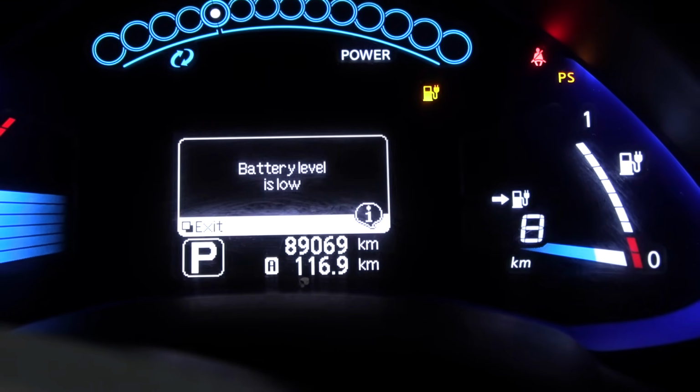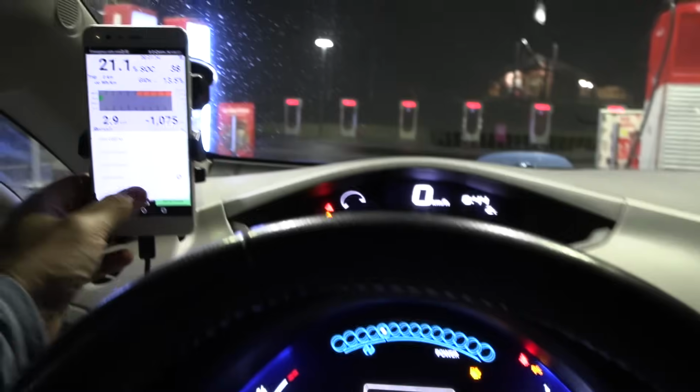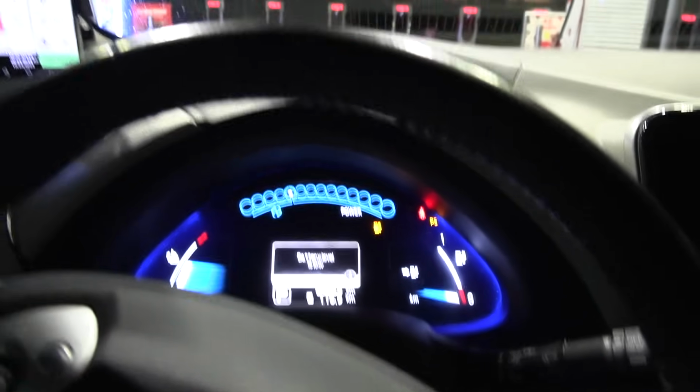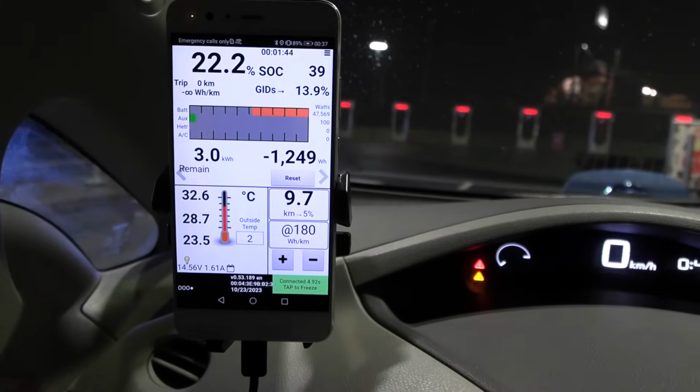Oh, this is prime material for the sun. The agony. EV sucks so bad. You spend forever. You average 50 kilometers per hour on a trip. You spend more time charging than driving.